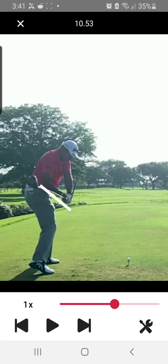So to be honest, it's not the most ideal position here, because as we saw with Hideki before on his takeaway, the club face was very square. It was almost a little bit shut, but now he's got the face a little bit open. The shaft's going underneath his right arm, coming down. So the club face is just behind his hands now. Okay, so his hands are here, club face is behind, just there.